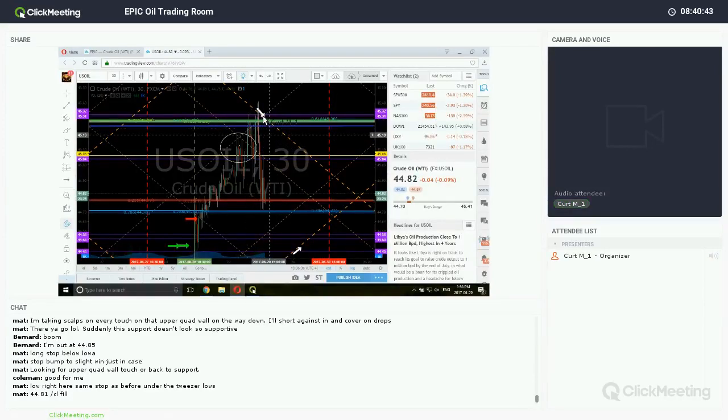This white arrow here, this was from earlier today in the room. Bernard had asked the question about support and resistance, specifically resistance. I just couldn't get on mic at the time, but you do have to remember this isn't an up channel now. Like that up channel was confirmed.